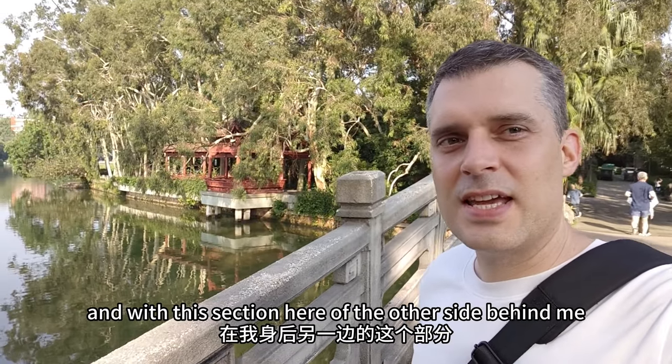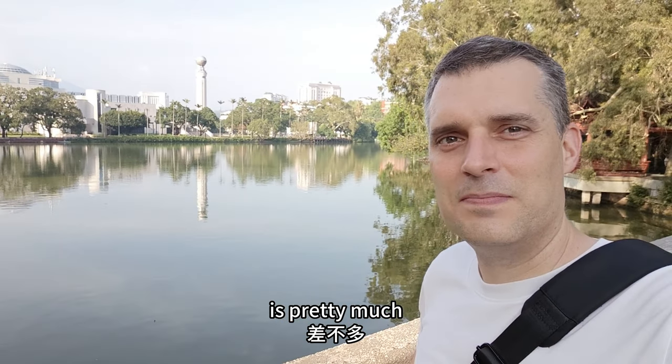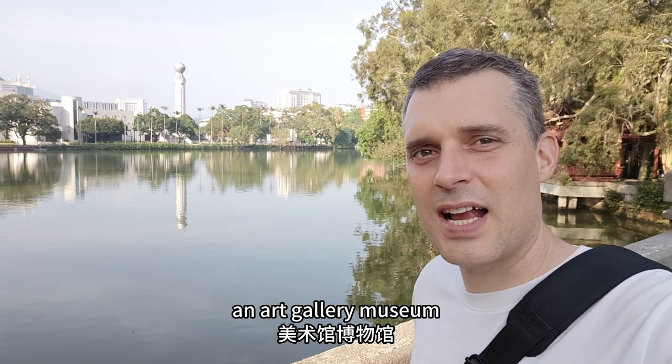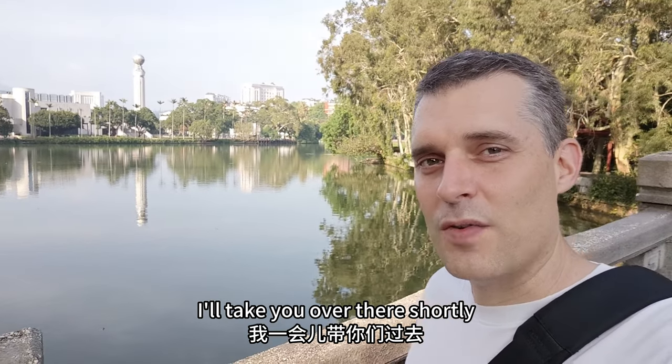And with this section here, over the other side behind me, here is pretty much an internal island to the lake, and it houses an art gallery, museum, and theater. It's incredible. I'll take you over there shortly.